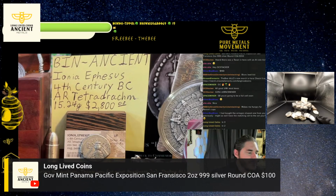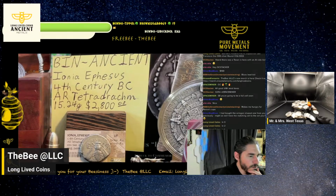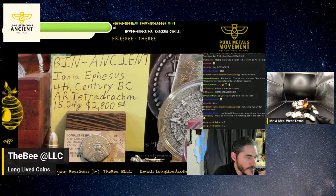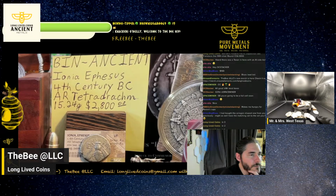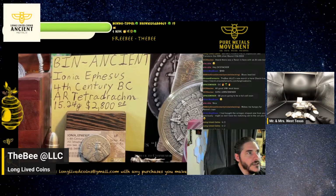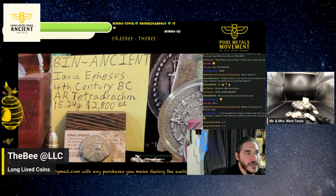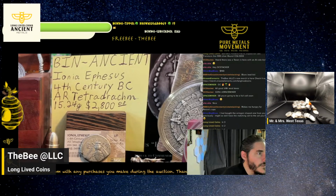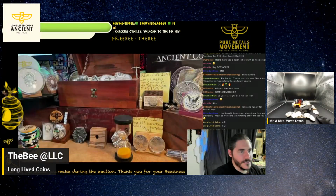Anytime we're doing an in-person auction, that's where you're going to get your best deals on the ancient coins from me. I put it up at this buy it now price throughout the auction. And then come the end of the auction, I'll put it up at a little reduction. That will be the best value you will find from me on my ancient coins. And with that, let me put this away, and we will get back to our regularly scheduled program.